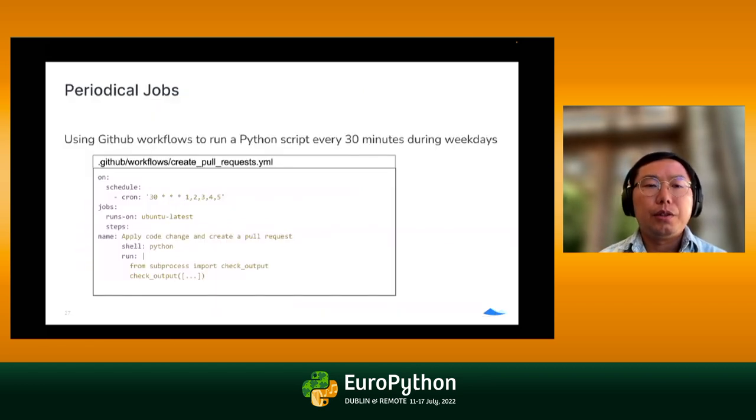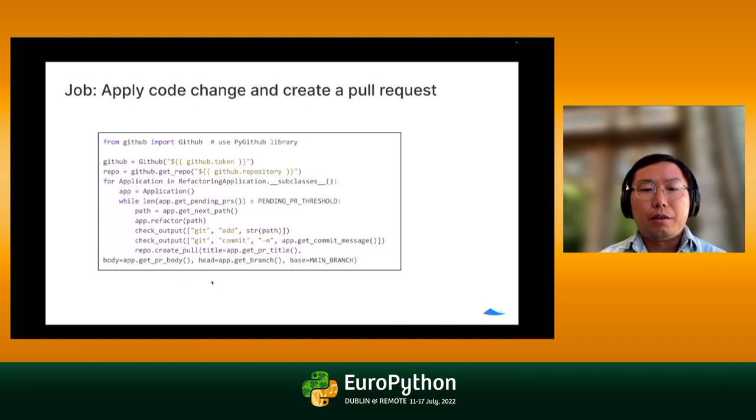In order to implement a periodical job, we can use GitHub workflows. You just need to add a YAML file like this in the GitHub workflows directory in your codebase. With this config example, you can set up a job to run every 30 minutes during the workday, and it runs some Python code. Let's take a look at some job examples.